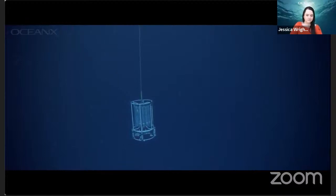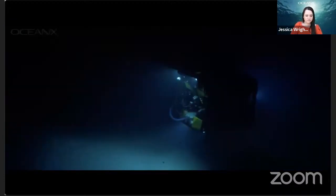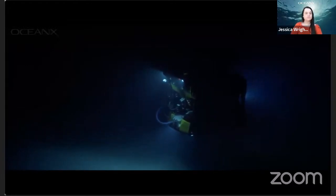The CTD was the only way that we could get samples of the water back to the surface and also measure the chemical properties of the brine. And we had to have the CTD and the ROV down at the same time because we were using the ROV to see what was going on.